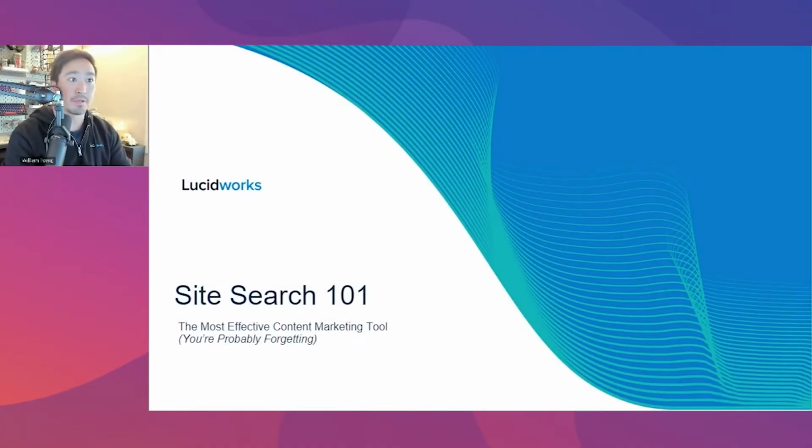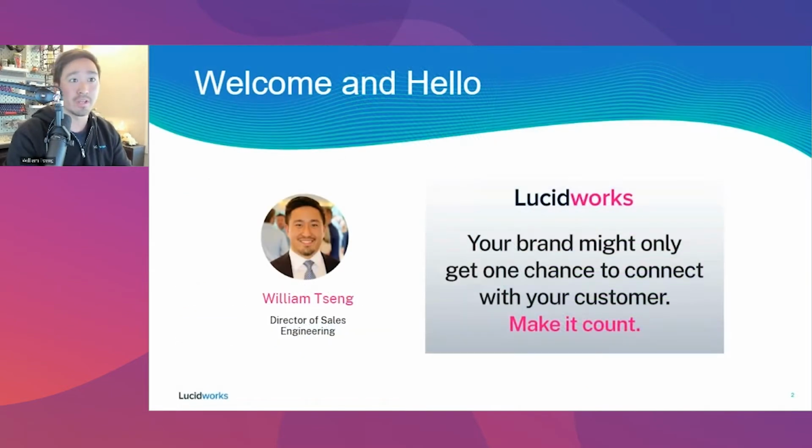I lead sales engineering here at Lucidworks, and I am focused on our go-to-market with our new SaaS offering for Lucidworks called Connected Search. We'll talk a little bit more about that towards the end. A little bit about myself.